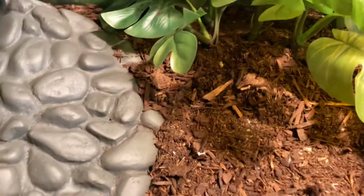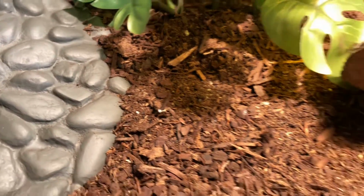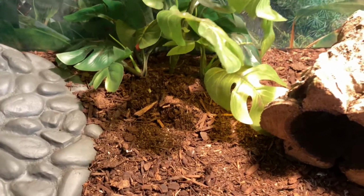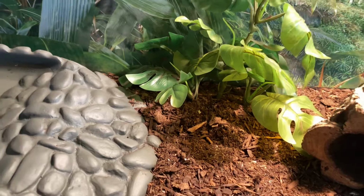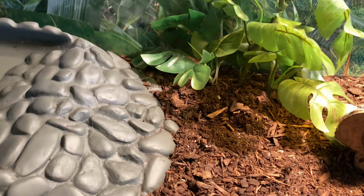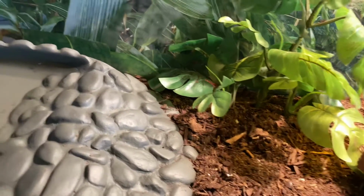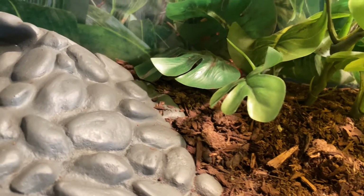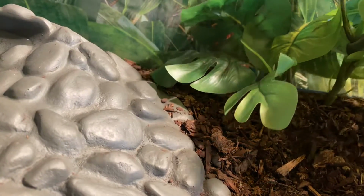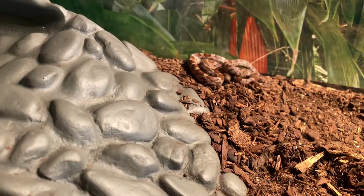I have another snake hidden somewhere and I don't know where she's at. I'm saying she, but maybe it's a he, it's a male. But as you can see, this one is the newest one I have. It's very, very nice and pretty. I'll show you.